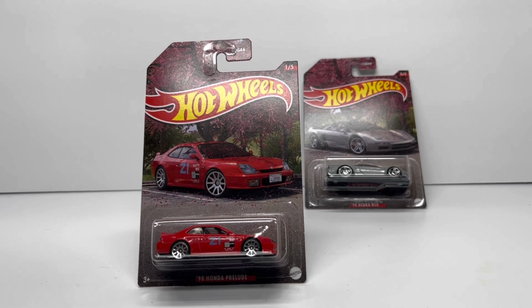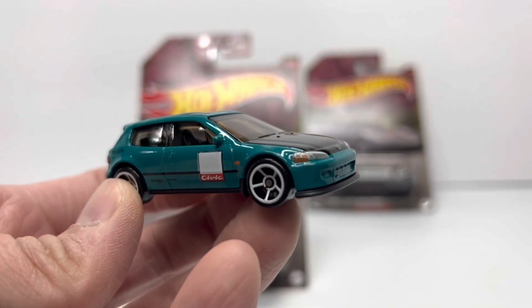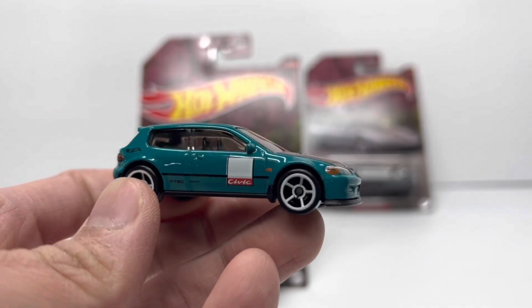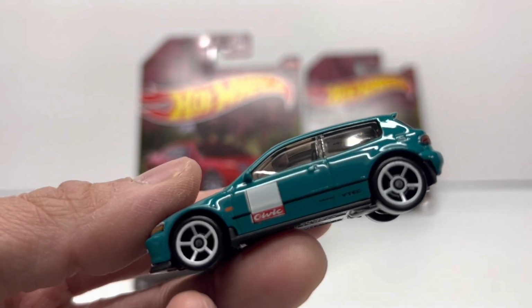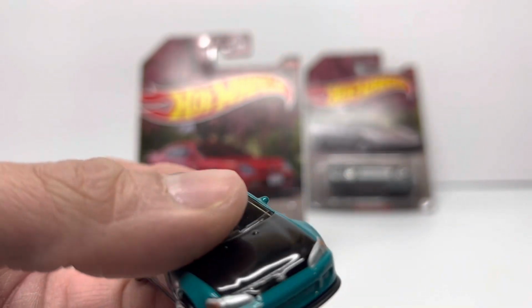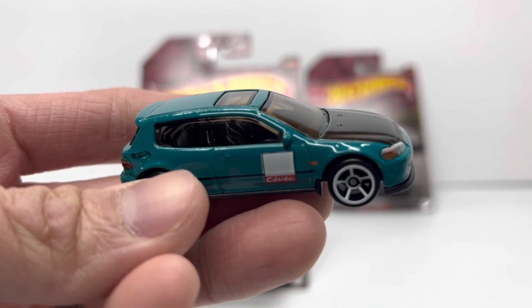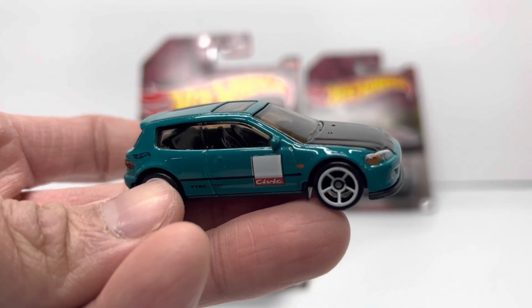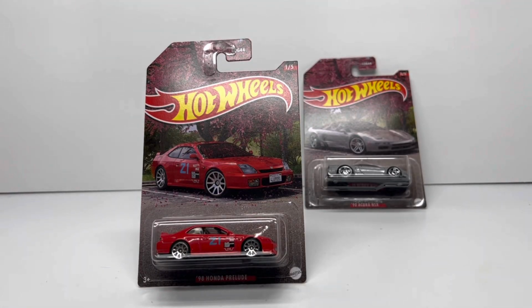Right now they're both sitting at about $5 a piece, but I feel like they have a lot of commonalities with this from last year's Honda Civic Premium Mainline Set, Walmart exclusive. This is the teal Honda Civic EG. It also has somewhat of a track day theme with the number plate there on the side of the door. This one, again, $3 retail price point. Currently, about a year after it was released, it sits at $12 to $15. So I can definitely see the Honda Prelude and the Acura NSX going up to those ranks from a secondary market standpoint.